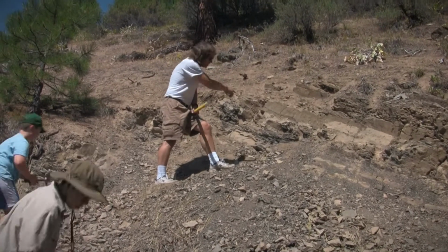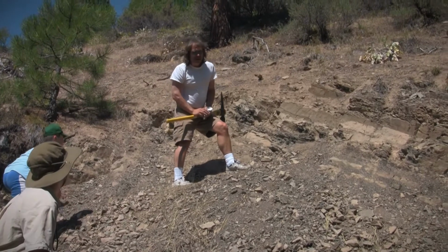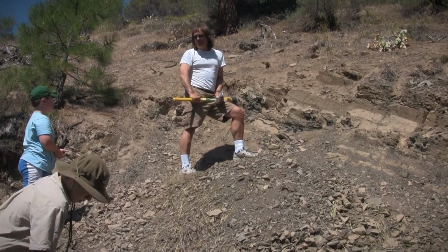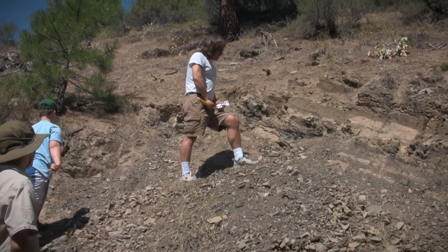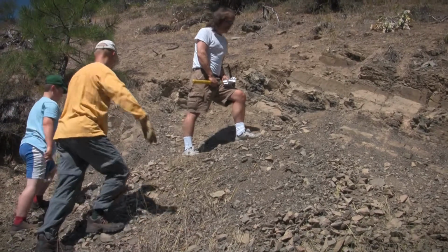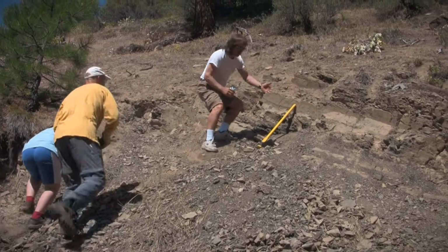So when you're a fossil collector, what you do is you come along, you look for these layers. When you find these dark ones, you look in the shale here and see if you see any leaves. If you do, then you want to start collecting. Dan here is going to be our first collector. The fossils you find are the ones that Dan is going to dig out for you.